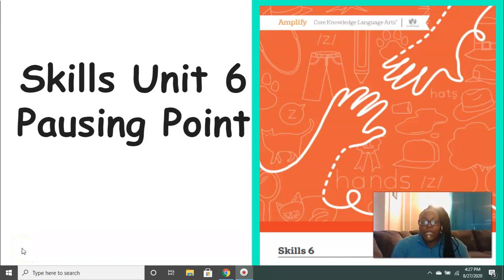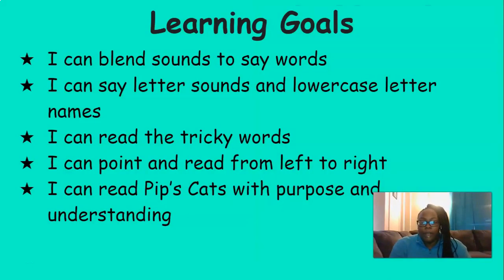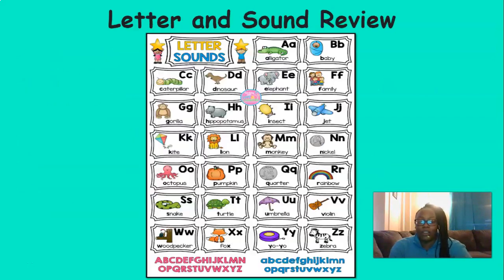Today we're going to be working on skills unit 6, and it's a pausing point day. By the end of this lesson today, you should be able to blend sounds to say words, say letter sounds and lowercase letter names, read the tricky words, point and read from left to right, and read Pip's Cats with purpose and understanding. So we're going to start today off by reviewing our letters and sounds.